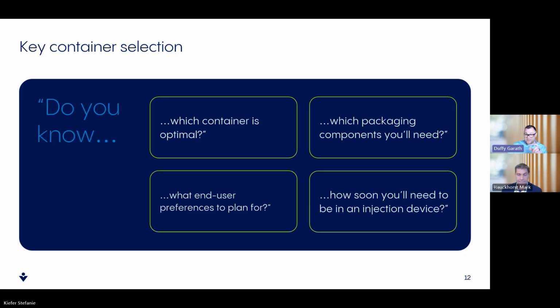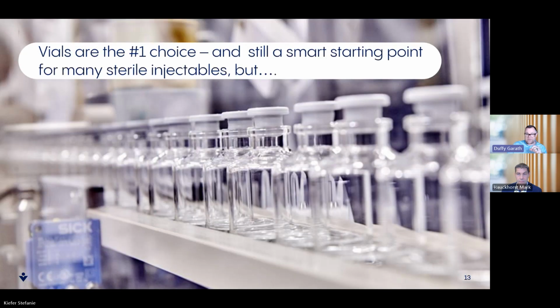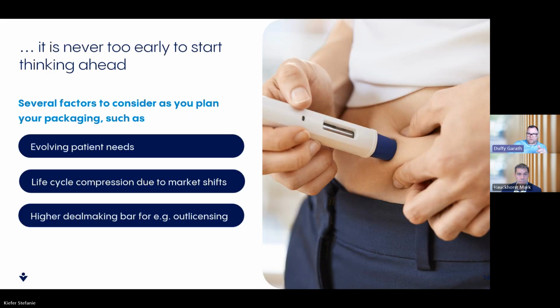And how soon do you need to be in that injection device? If you are going into a home care system, you want it to be usable for the patient at home. As I said, if you're going into that first clinical trial fill, you will most likely be in a vial. Make sure your partner has the ability to process what you need, the dosage you need, and the packaging combination that you need. But also think of one step further. It's never too early to start thinking about your end user at the end.